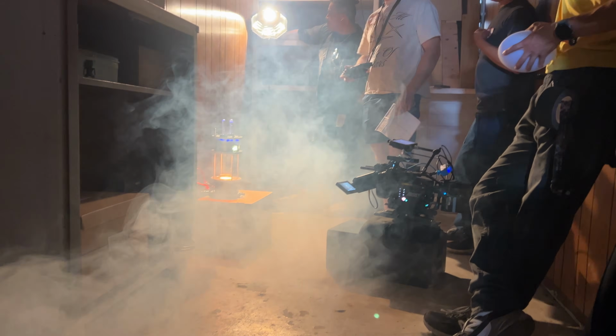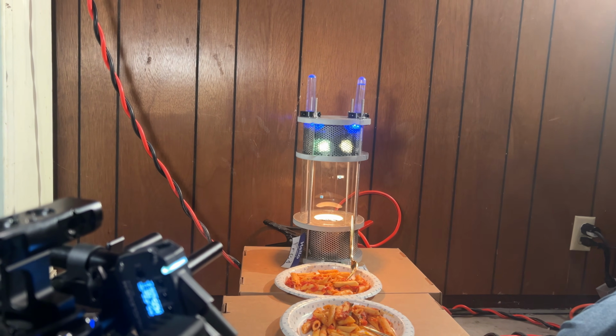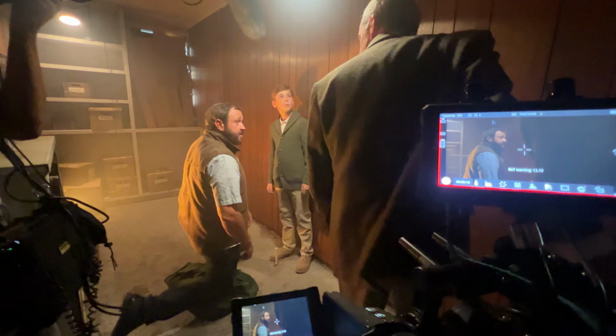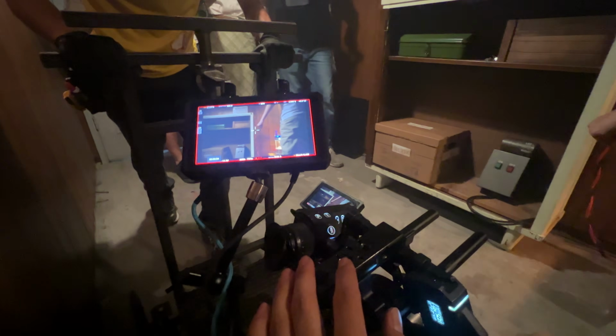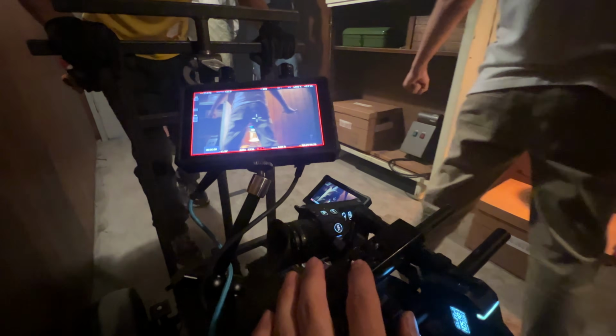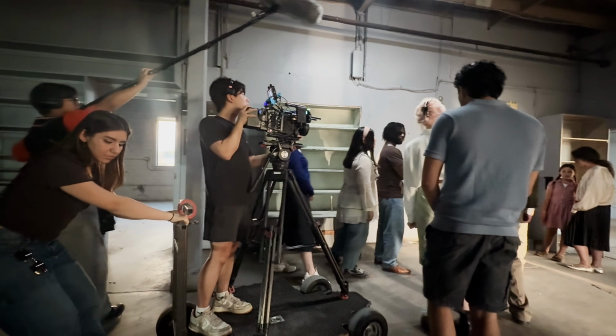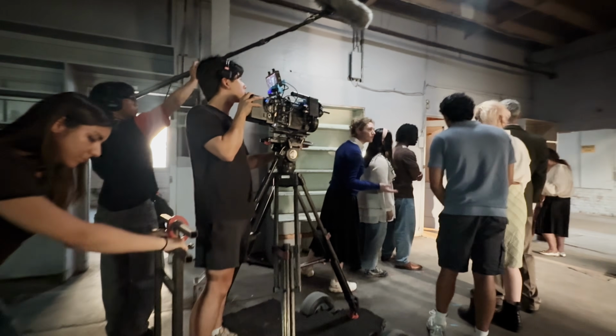And then we also did some stuff with this VFX artist. They were kind of giving us advice on how to set up the scene and how to shoot it in a way where it works with the VFX. And then yeah, honestly, it couldn't have been better. We got most of the shots we needed that day. We had more extras coming towards the end of the day to shoot more of that stuff.